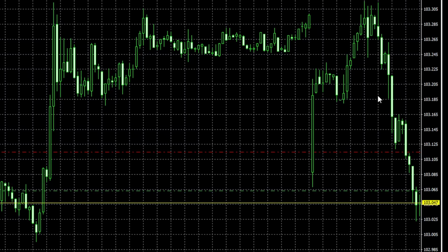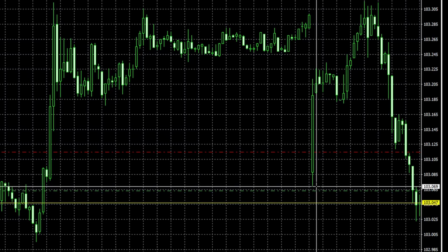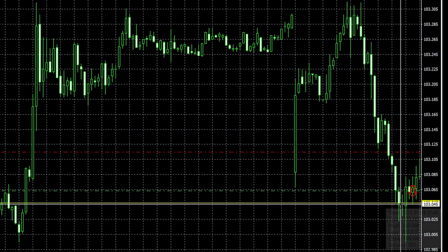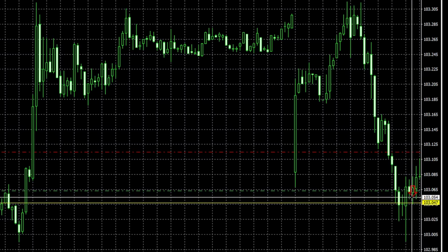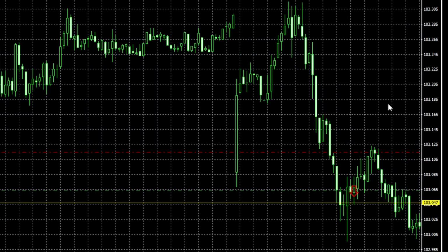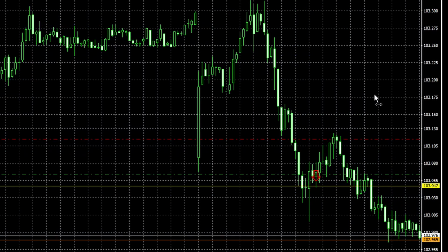Okay, so you can see that it went through the lowest price of the day. There was a sell signal, and I sort of missed it. So I entered about 3-4 candles later, about 15 to 20 minutes later. But the market still went up and it stopped me out.